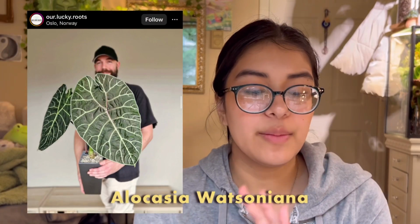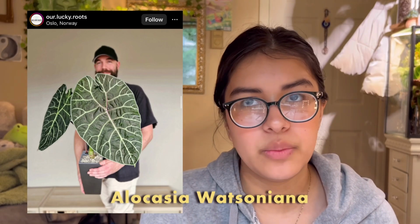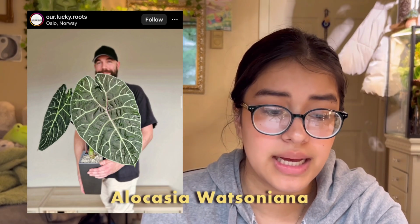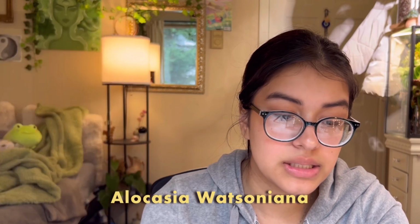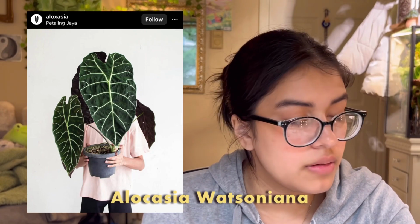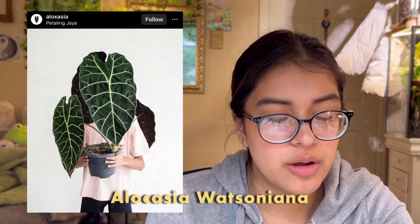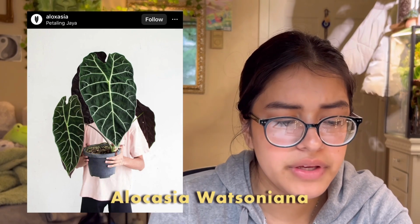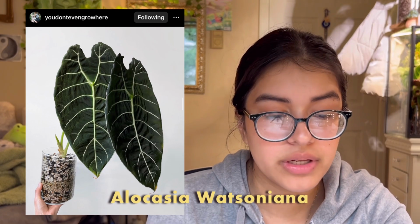Okay, another plant on my wish list, which I literally just remembered, is the Alocasia Watsoniana. I'm going to talk specifically about Alice's plant, because I haven't heard anyone else say this, and every Watsoniana that I've seen hasn't been this texture. But from what I understood from Alice, a true Watsoniana is supposed to be velvety, and every Watsoniana that I've seen has been more of a leathery feel or texture, and so with hers I think I specifically want that more velvety feel.